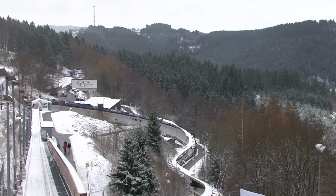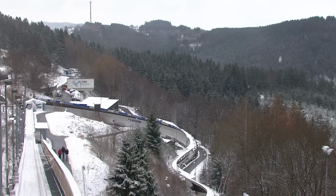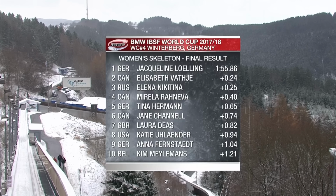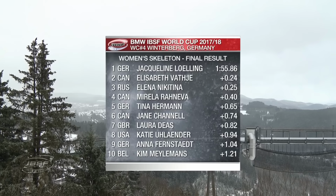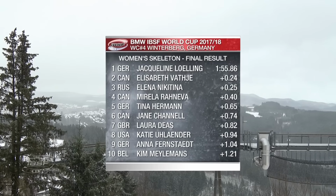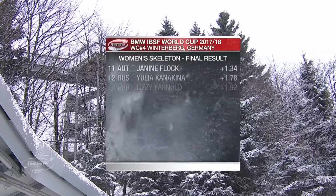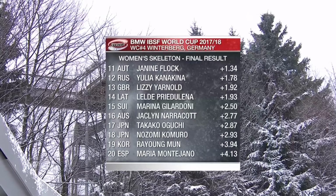The snow returns. We've got a couple of hours now before the men are on track, or an hour or so. Men's World Cup. Jacqueline Lurling is our race winner here. The second win of the season, ahead of Elizabeth Arche and Elena Nikitina. So those are the three women that have won this year in the top three again. Mimi Reniva, fourth, Tina Hermann, Jane Channel, Laura Deas, Katie Uhlaender and Anna Fernstedt round out the top 10 with Kim Meylemans. Olympic champion Lizzie Yarnold behind Julia Kanakina, 12th and 13th.